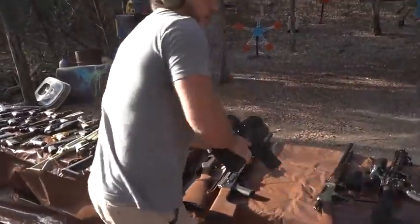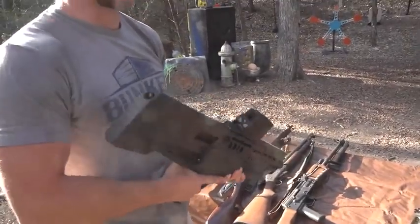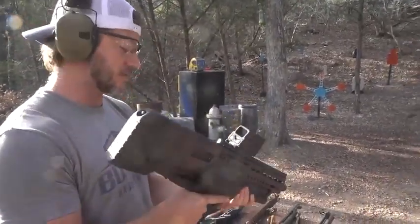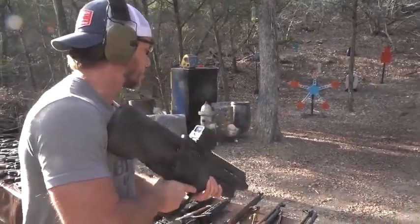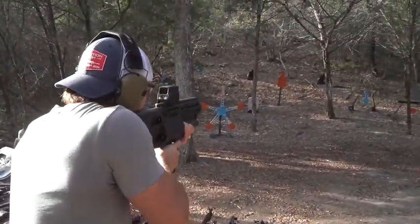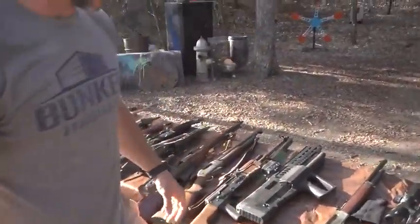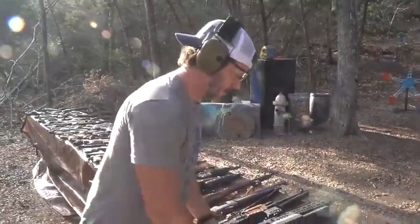This is where my brain starts turning to mush because I'm saying too many things. This is an IWI Tavor TS12. So it's made by the same company who make the Tavor rifles, but it's chambered in 12 gauge. That's an interesting gun, and I actually think there's another one here.